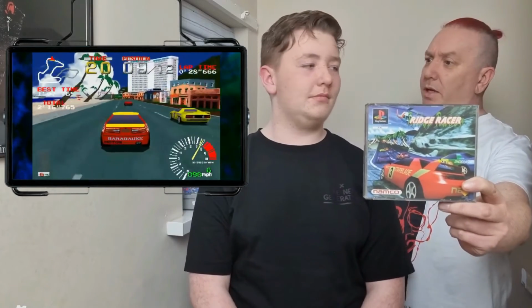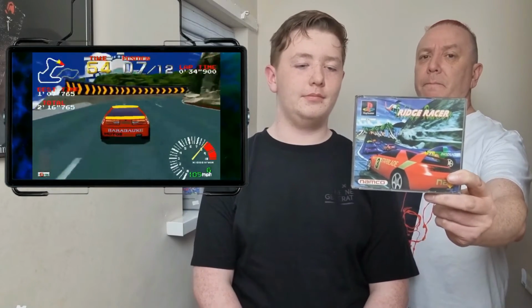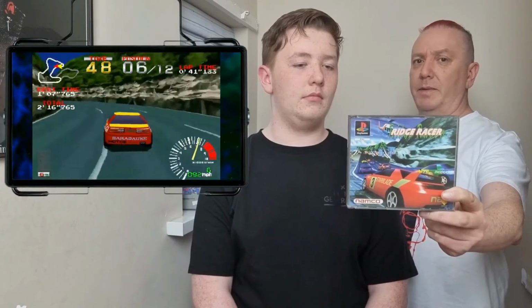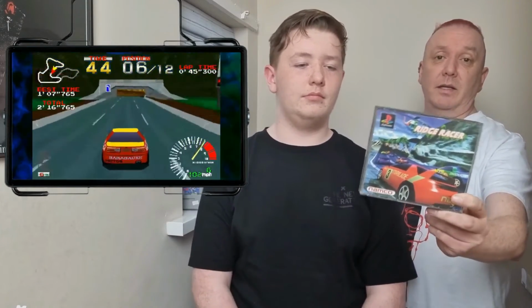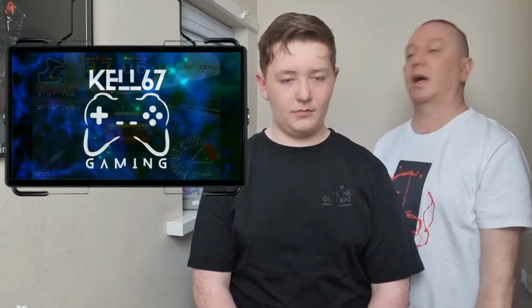You've actually played the arcade version. You played it when we went to Nerd. Yep, absolutely did. Although this one will let you take it off the front bumper view, which that particular arcade game didn't, which I didn't like at all. But yeah, Ridge Racer was groundbreaking at the time. This was one of the system sellers for the PS1. Really pleased to have that one.